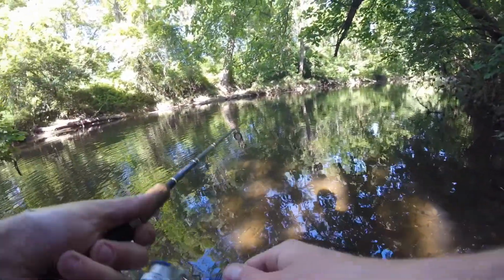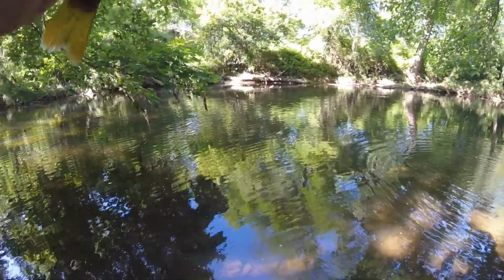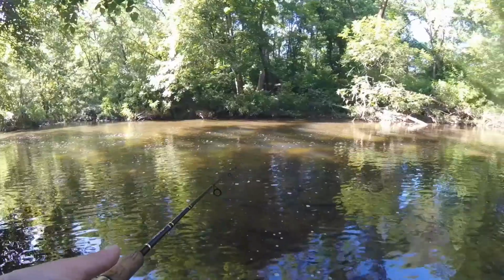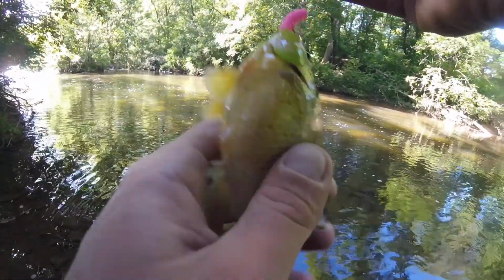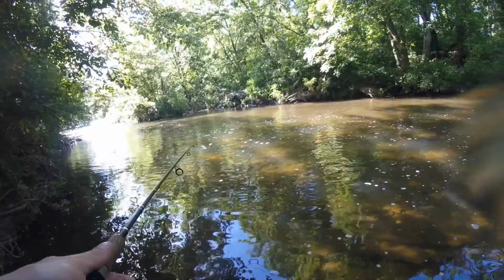Oh, feisty. It's another little redbreast, I think. Yep. Another little redbreast. Another feisty one. This one's pregnant. Oh, I was going to show you the belly, but too late for that. Right in front of me. That's not a bad one. Dang, look at how pregnant this redbreast is. How pale as well. Oh, there she goes. Have a good time.